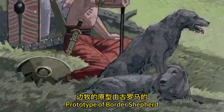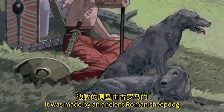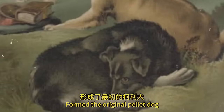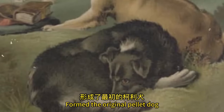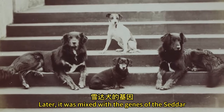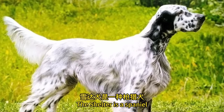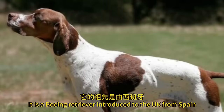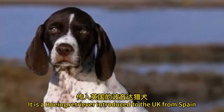Prototype of the Border Collie. It was made by an ancient Roman sheepdog and a Spitz mixed with Vikings, forming the original Pellet dog. This Pellet dog was later mixed with the genes of the Setter. The Setter is a spaniel. His ancestors: a Boeing retriever introduced to the UK from Spain.